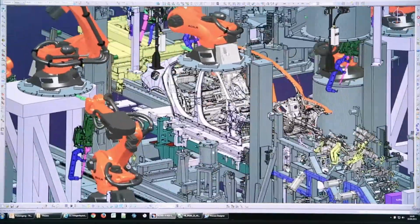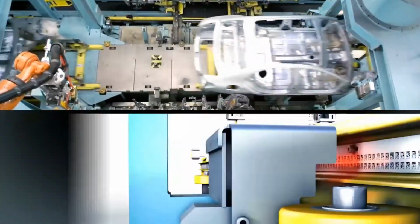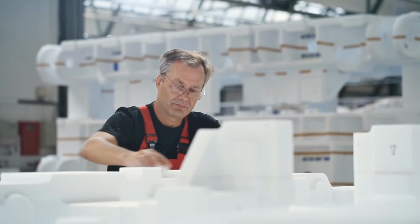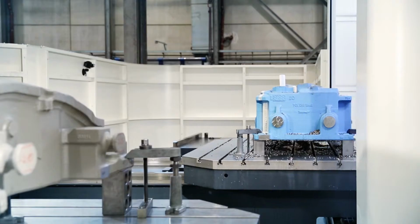We design and build systems for car body production all around the world. We use innovative methods, and as a leading integrator, we are continuously developing new technologies. We do not make promises we can't keep, and there's not much we can't do.